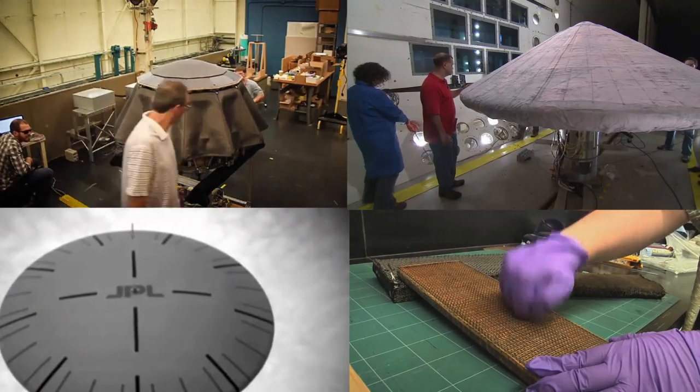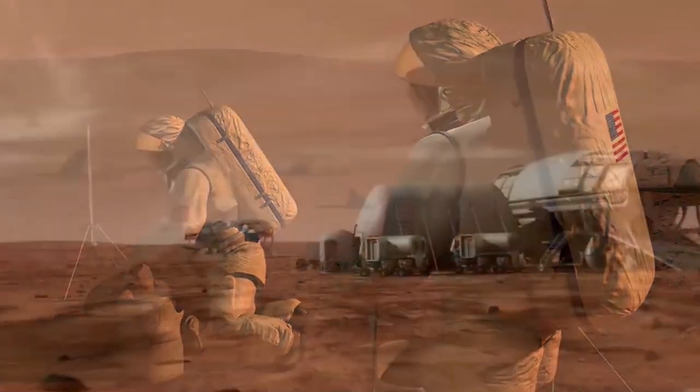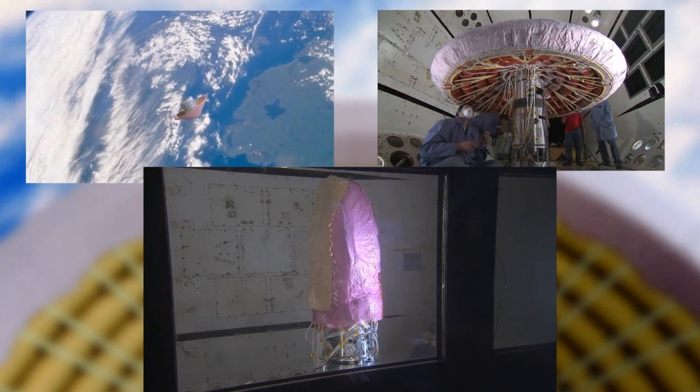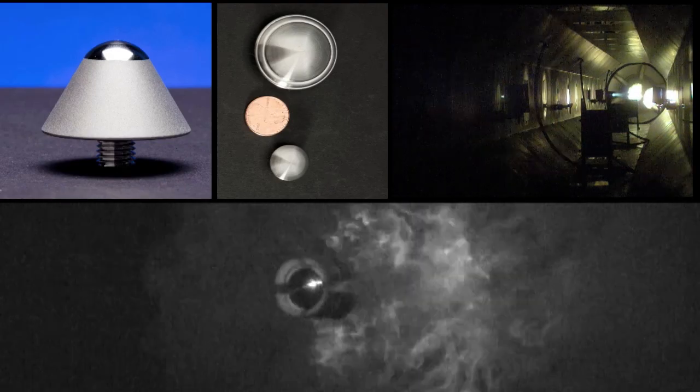NASA's Space Technology Mission Directorate is investing in a suite of EDL technologies that will help the agency meet its goal to get humans to Mars by the mid-2030s. The technologies include hypersonic and supersonic decelerators, a new generation of thermal protection system materials, retro-propulsion technologies, instrumentation, and new modeling capabilities.